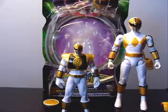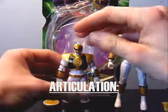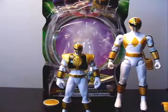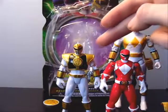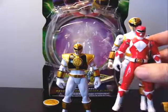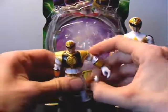So, is there anything good about this figure? Yes, there is. There actually is, believe it or not. Even though all the cons are finished, there's the pros. Alright, articulation. It's awesome. It's perfect for this scale of a figure. I mean, it's not G.I. Joe perfect, but really it's good enough. There's no difference in articulation except for when it comes to that molded on shield. Tommy has a few restrictions, but it's pretty much everything Jason has. So I really don't have to go into it, believe it or not.